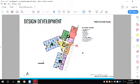Moving into the floor plan of the building. Again, this is the main entry between the bus drop-off and the parent drop-off. This is that covered walkway.